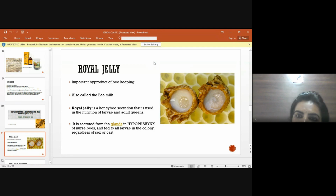That is in the cosmetic industry, where royal jelly is so much in demand. So it's an important byproduct of beekeeping. It's also called bee milk. Royal jelly is a honeybee secretion that is used in the nutrition of larvae and adult queens.